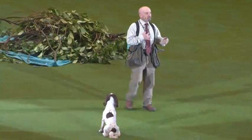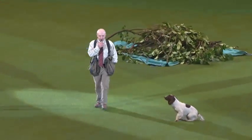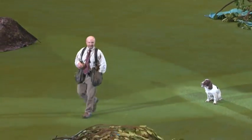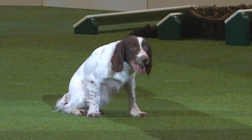Of course, with a gun dog, we've got to get Fido listening. So, we're going to pip him to us, and we're just going to let him use his ears. I ain't going to put my hand up. I ain't going to look at him. He should sit because I've blown that whistle.